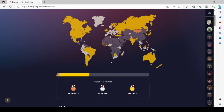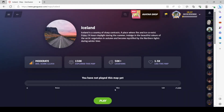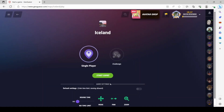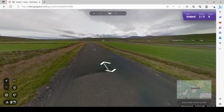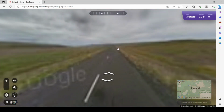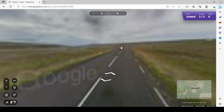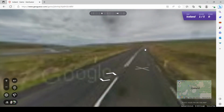Let me see. I could do za. Let's do Iceland. Shouldn't be too horrible. No move, no pan. Or no, we can move, we can pan, we can zoom. All that good stuff. Yeah, immediately I'm not going to be able to guess regions in Iceland just from looking around. I might be able to recognize Reykjavik, and that's it.